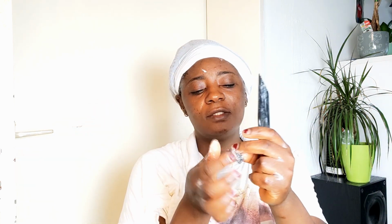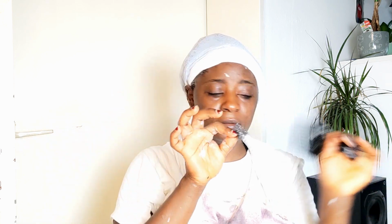This is the whole hair. You see, nothing that much. This is the only thing I got out of this detangling. So I will be back after 1 hour.